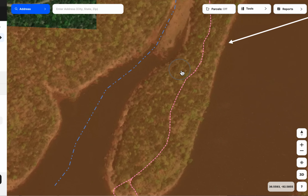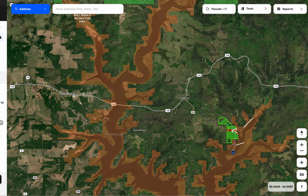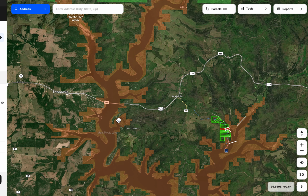We won't zoom out too much. We'll just really quickly here, because we do have the other videos where we kind of show where all this stuff is. I was hoping those labels would disappear. We can turn those off. Let's just go ahead and do that. There we go. Okay, so here's the town of Theodosia over here to the left. Obviously this is Shoals Lake. This is just the northern part of it.